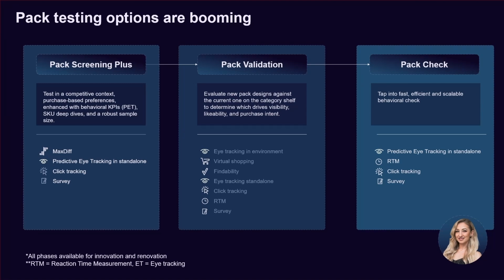And this is an overview of our pack testing protocol, where we start with the pack screening element, and this is where you have multiple designs that you need to screen out. But also what we do is we help with pinpointing the areas of optimization. In the middle, there's pack validation, and this is probably the most traditional phase that you're familiar with. This is on shelf, you're testing 2 or 3 winning designs against the current one on the competitive shelf. And finally, once you've had your recommendations on how to further optimize the pack designs, we go into the last phase, which is a pack check. This is a very quick and efficient behavioral check that the changes that you've made are doing the job that they were meant to do.